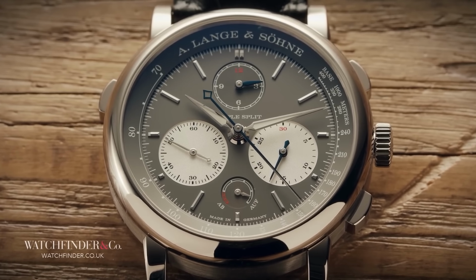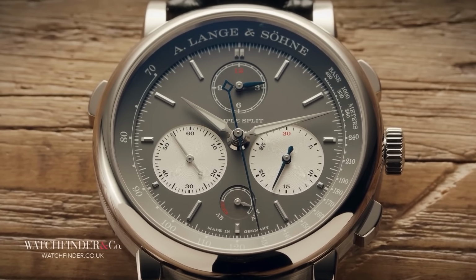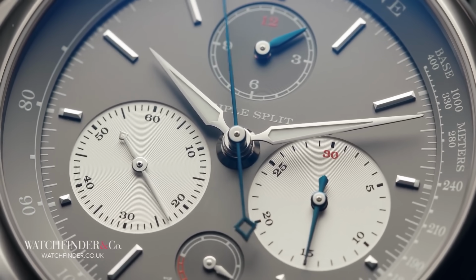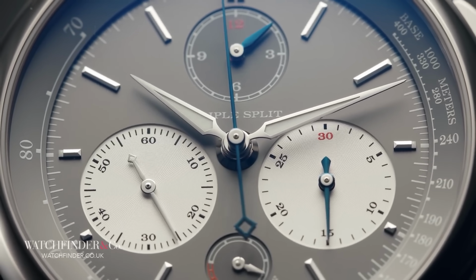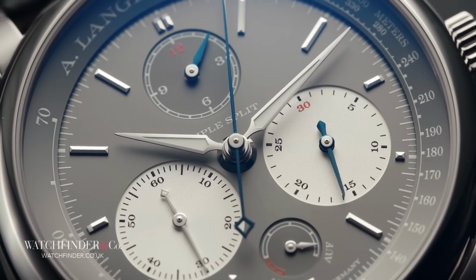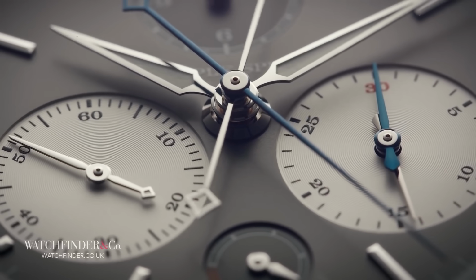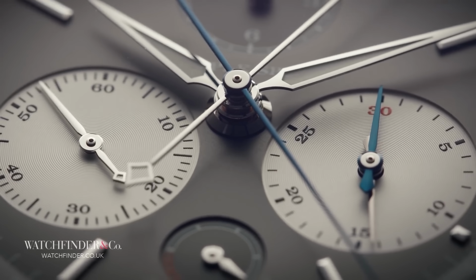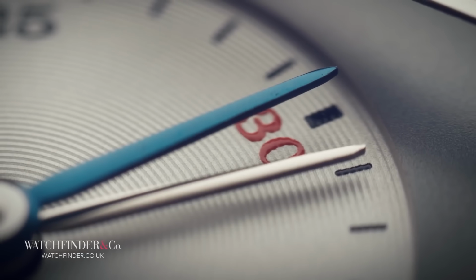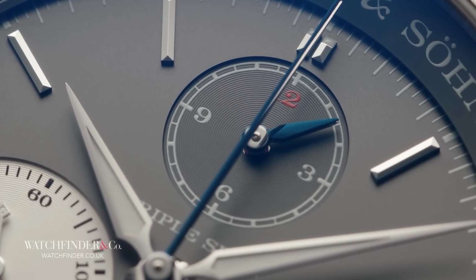Okay, last one. No more Langes after this one. But I had to include this one because even for Lange, this is pretty wild. This, for the uninitiated, is the triple split, and it is to watchmaking what Josh Sheehan is to doing flips on a motorbike. Everyone thought one was impressive, that is, until they saw three. The triple split, as the name suggests, wrangles three split chronograph complications from a single watch. This is as meta as it gets, with so many layers even Inception needs to sit down.